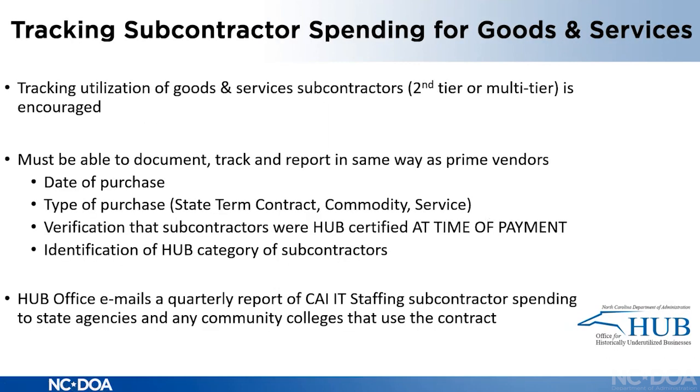Subcontractor spending can be captured and it's encouraged in Executive Order 25. So tracking utilization of goods and services contractors, sometimes called second tier or multi-tier, is encouraged. If you're doing that, you do need to make sure that you capture it in the same way as you would regular HUB spending if you're spending directly with a HUB vendor.